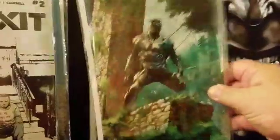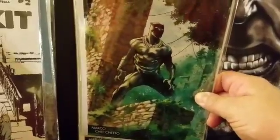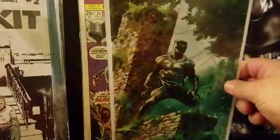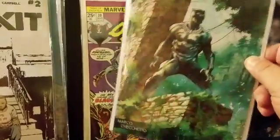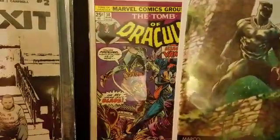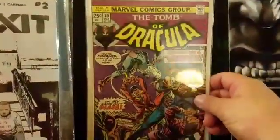Also, I found a really good copy of this Cichetti 170 Black Panther. And then later on, I found at another store a cover price one, but it's a VF. It has one tick right at the staple, just above the staple. But such a great cover, and it was cover price. I had to do it.